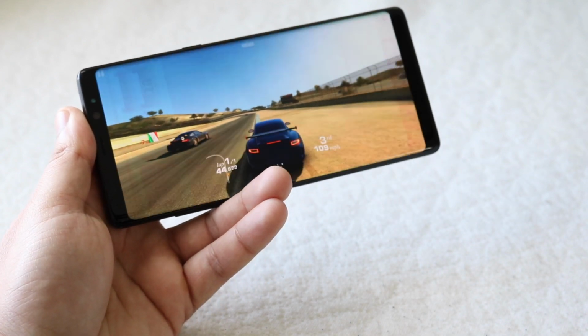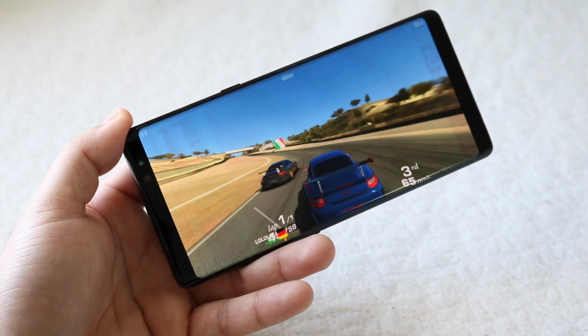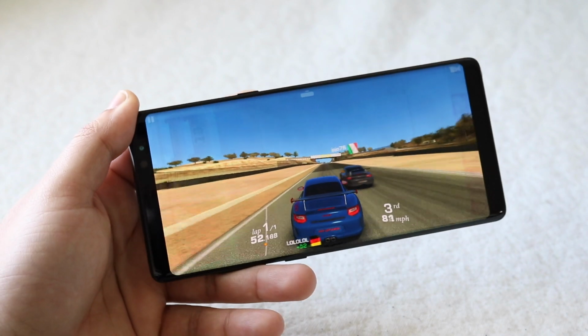So take it however you want to, but in terms of the performance, in my opinion, I think it's a very good performing phone still for the price and the age of this phone. So that pretty much covers it in terms of that.